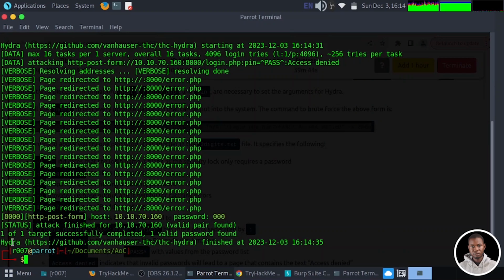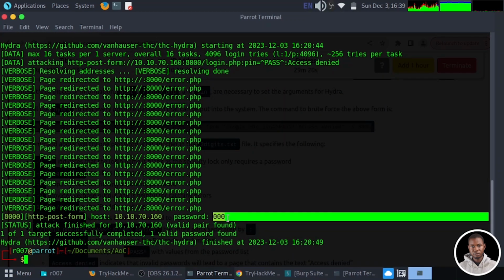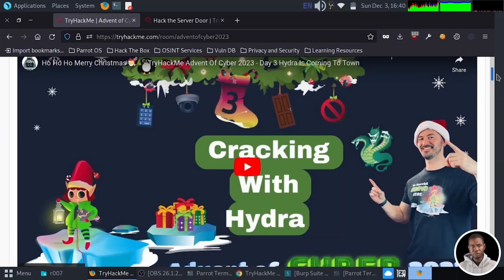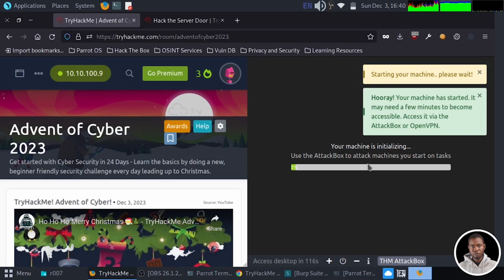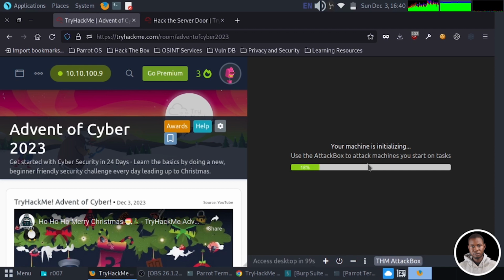Okay, cool. So we have one of one target successfully completed, one valid password found. This is really strange because I have tried the 000 as the dummy data and yet did not log into the application. So I'm just assuming maybe it has to do with my VPN. So I'll just try the TryHackMe attack box for the task. So let's go in and launch our attack box quickly. Where's the attack box? Okay, so probably that will run fine, but the command is still the same thing anyway. Sometimes this password cracking application can just be funny at times. So I'll just forward the video till when the attack box is ready.